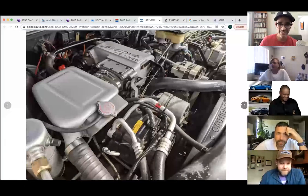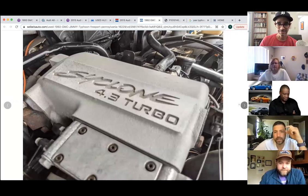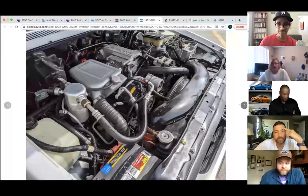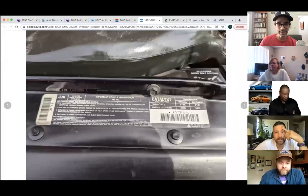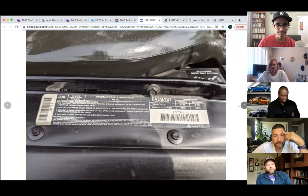But why does it say Cyclone on the intake manifold? Because they had the same title. They didn't change it for the Typhoon. They just used Cyclone. Really? That's wild. And then the emissions equipment, the engine's called Cyclone for whatever reason. Yeah, the engine's called Cyclone.